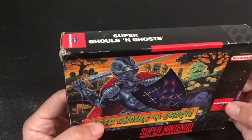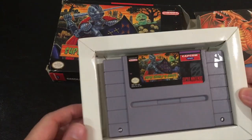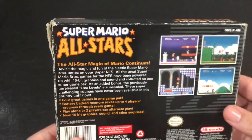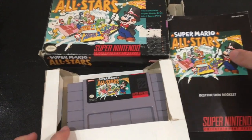Super Ghouls and Ghosts, one of the most notoriously hard action platforming games on the system. I've only played a little bit because it's too frustrating. Then Super Mario All-Stars. Obviously this one has Mario 1 through 3 and then the Lost Levels. This is a really fun Mario game if you want to relive the NES classics. And I'm happy to have it complete.